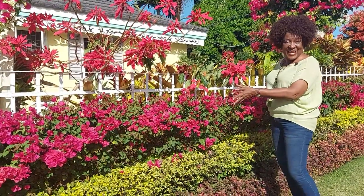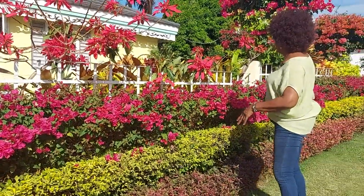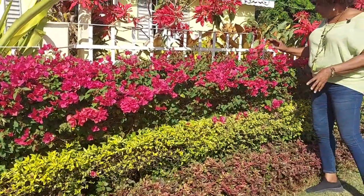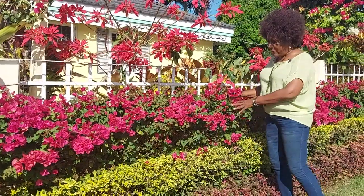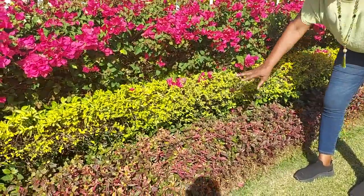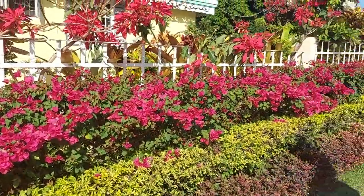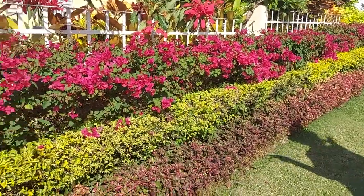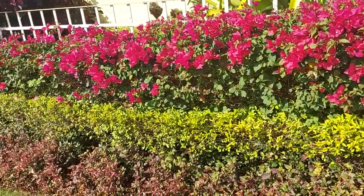This is what you see as you drive up to this house. This wraps around the side and the front of the house. And it's a beautiful layering of rich colored bougainvillea, a beautiful fuchsia, tempered by this Duranta gold, and then the heather at the bottom. This I've never seen before. But it works so well, and I can just imagine the amount of cars that stop, people who stop to look as they pass by. It's such a refreshing sight.